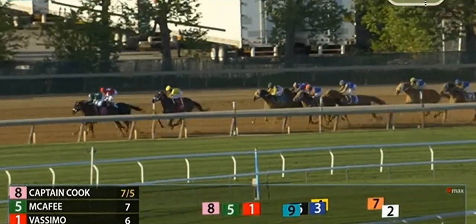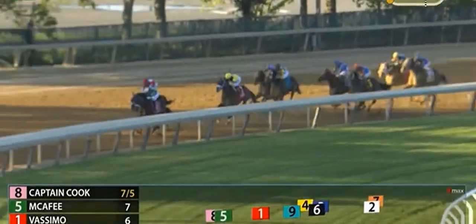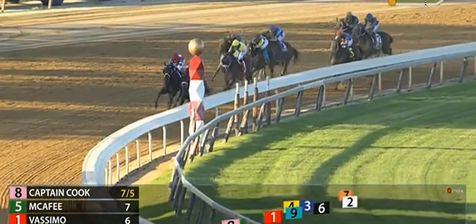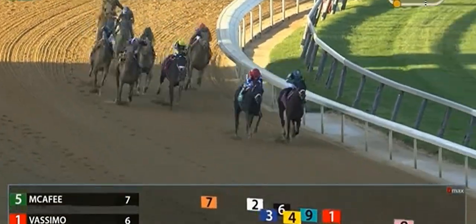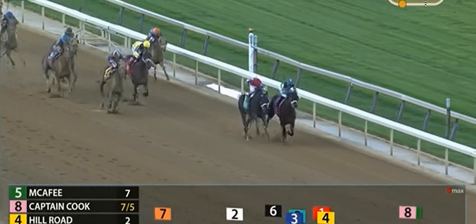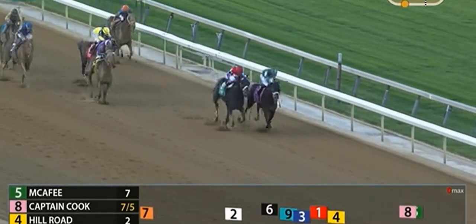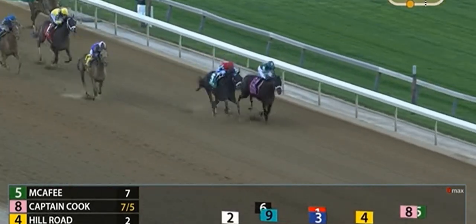Vassimo has been passed by a well-traveling McAfee, and McAfee is looming up on the outside. Captain Cook is encouraged to keep this advantage. They reach the top of the stretch, and Captain Cook is very stubborn and game towards the inside. McAfee continued to travel well, is ready to challenge, and McAfee to the outside. Hill Road is coming from far out of it, and here comes Hill Road with sights on the top two.